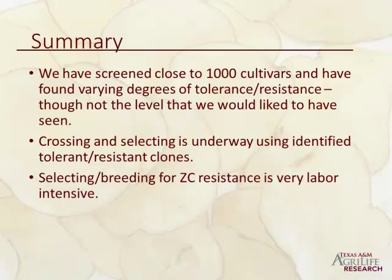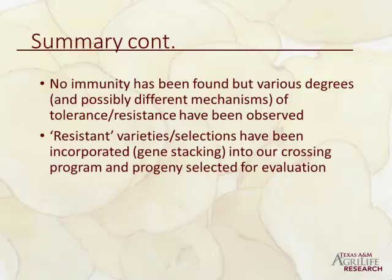We have screened close to 1,000 cultivars and have found varying degrees of tolerance, though we're not seeing the level we'd like to have seen. Crossing and selecting is underway using identified tolerant and resistant clones. Breeding for zebra chip resistance is very labor intensive, since we've had to do all of our selecting in cages since 2011. No immunity has been found, but various degrees of tolerance and resistance have been observed, and resistant varieties and selections have been incorporated into our crossing program, and progeny is being selected for evaluation.